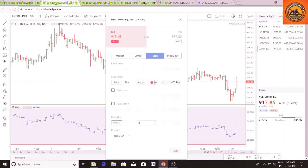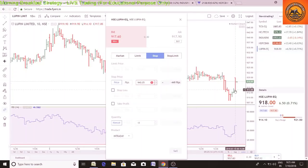So it's time now. Let's see how to place the order. The first candle was red over here. The second candle is turning green. It's going towards up. So we should be placing an order at the high first.